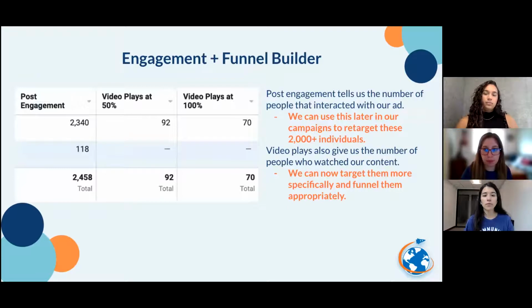By using video, we can retarget additional users who watched 50% of our video and show them something more relevant, or we can reach them with the other half of the video that they might have missed. Maybe the most important piece of your video was at the end and they didn't get to see it, but you know exactly how many people watched only 50% of it. So you can make a new video that has that last 50% and retarget those people if you wanted to.